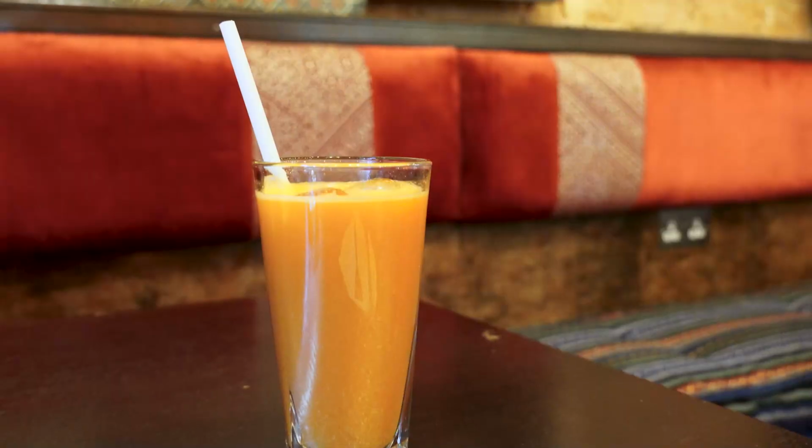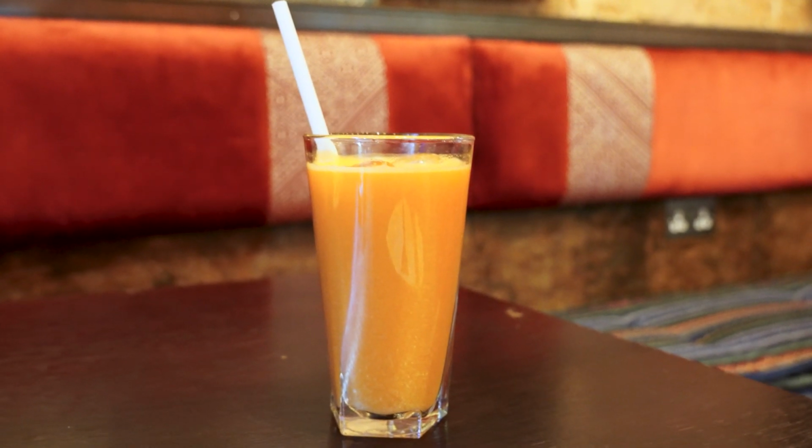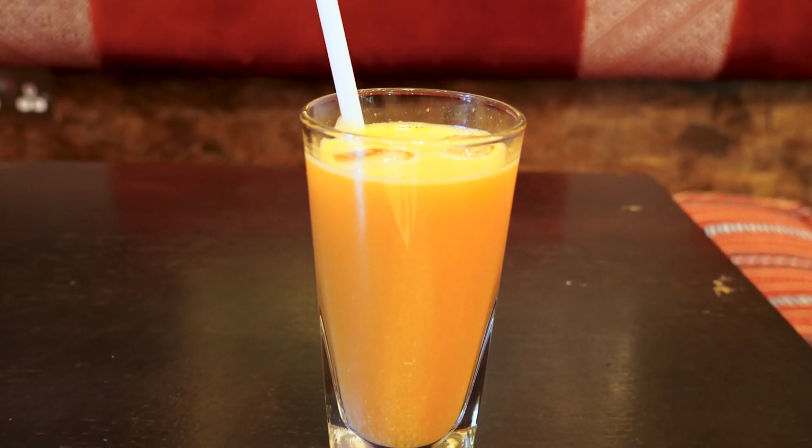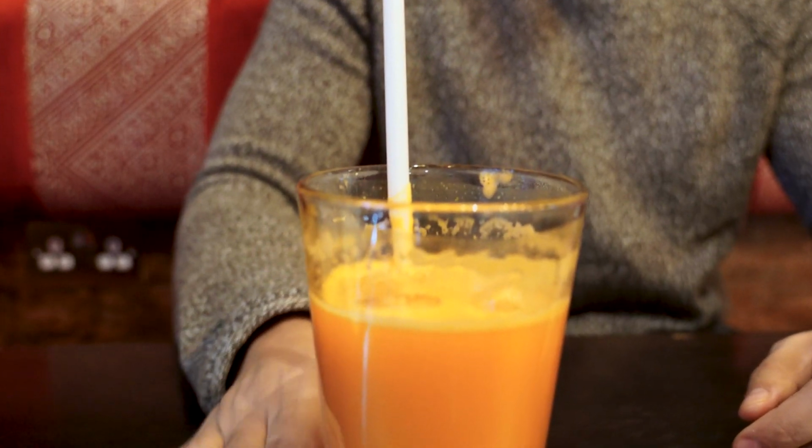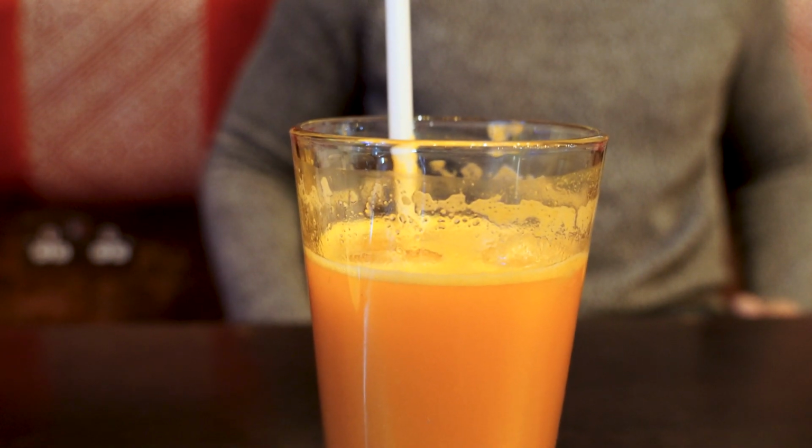For the drink, I've gone with a mocktail, which is a combination of apple, carrot, orange juice, and ginger. They've got one that's called a Beirut, which is avocado, almonds, dates, honey, and milk, but I thought that might be too sweet for today. Oh, that's actually quite well balanced. I was expecting to get one dominant flavor, but you can actually taste all of them at the same time.